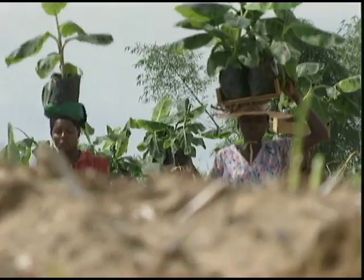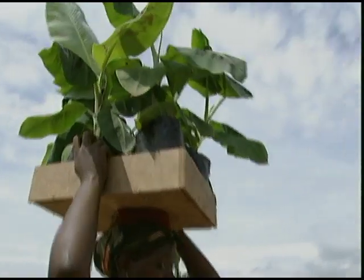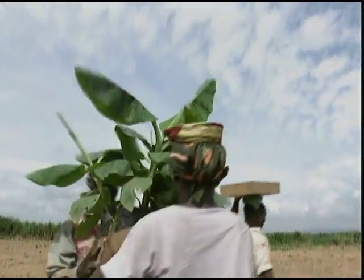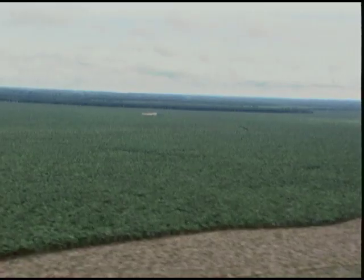They've been grown here for almost a century. Indeed, the process of planting today may look little different from the way it might have been 50 years ago. But looks can be deceptive, for banana production from Cameroon is big business.